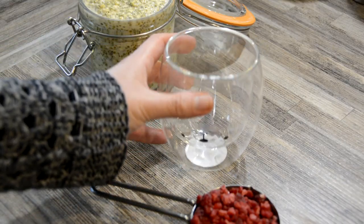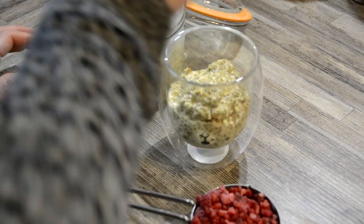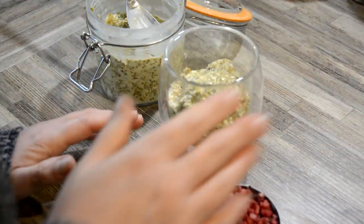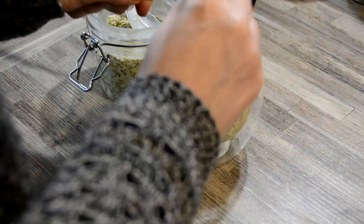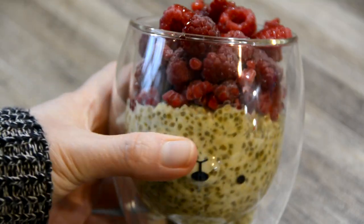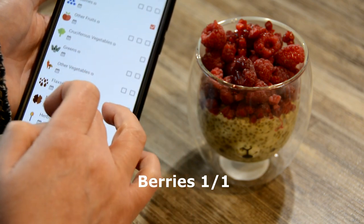So I've got my cute little serving glass here. Now I think we've used about a third, and that actually looks good to me. I'm not a huge breakfast eater. I'm actually not a huge fan of chia seeds, hence the fact that we had them left over in the pantry. So I think that looks like enough for me. I'm going to pop those berries on top. And how cute does that look? So that's the first serving of the day of the berries.